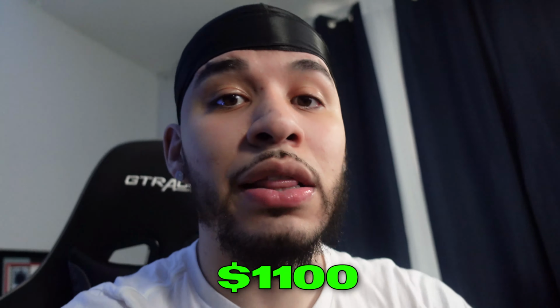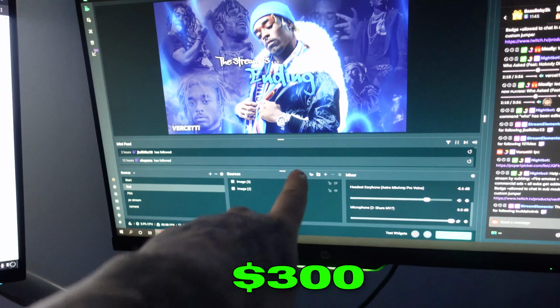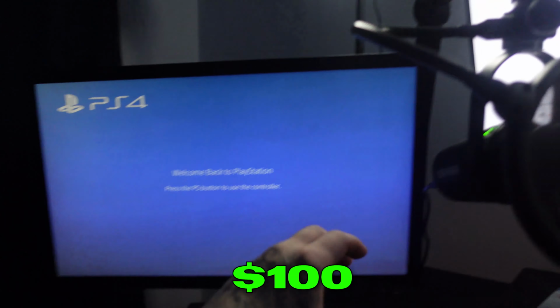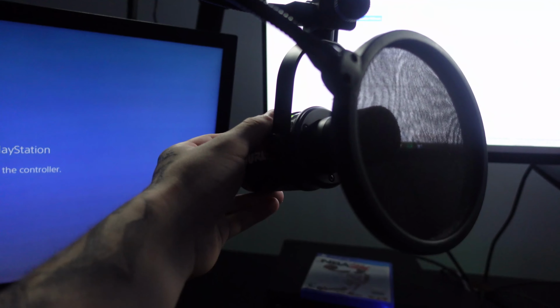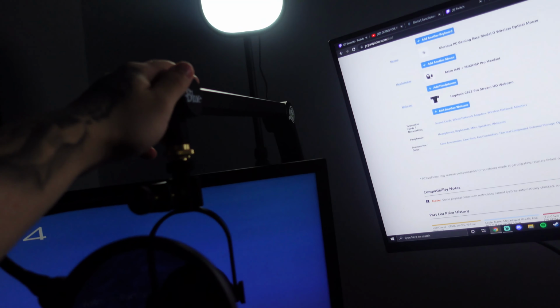All of these specs right here alone are already $1,700, and this is excluding the graphics card, because the graphics card that I have is a 2070 Super, and that alone is already $700. Also, this monitor was a little over $300. This monitor was a little over $200. This monitor was $100. This mic right here was already $250, plus the pop filter was like $15. Then the arm boom was like 70 something.